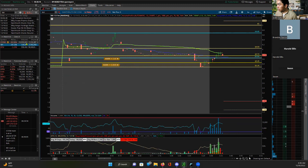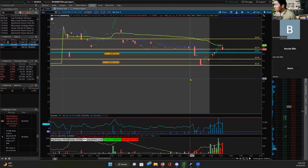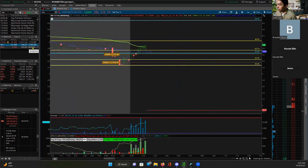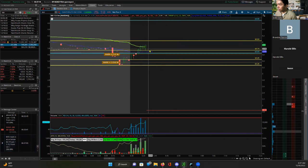NH rejection at 3.74. Oh, that's good. Highly volatile, big spread. Bid ask spread is pretty high. Strong resistance at $4. I don't like this. There's a really big seller right here. So the only way that I'd feel comfortable getting into NH again is if it comes down to around 3.60, 3.45, and then I'd have to watch it carefully from there.